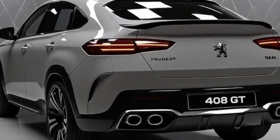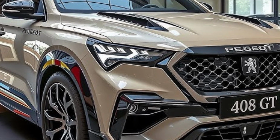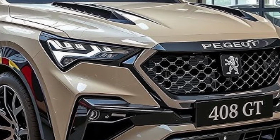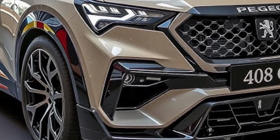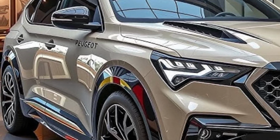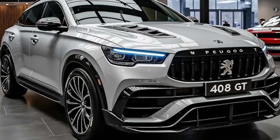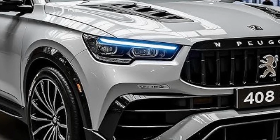Safety tech is solid too. You've got adaptive cruise control with stop-go, lane keep assist, blind spot monitoring, 360-degree parking cameras, and an advanced semi-autonomous driving mode that can handle stop-and-go traffic and highway cruising with ease. Peugeot's really stepped up in offering next-gen driver aids, not just for convenience but for peace of mind.